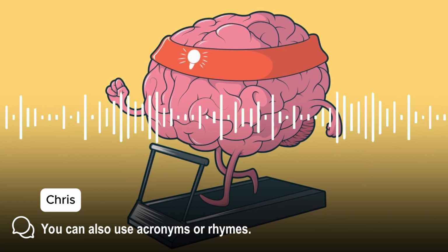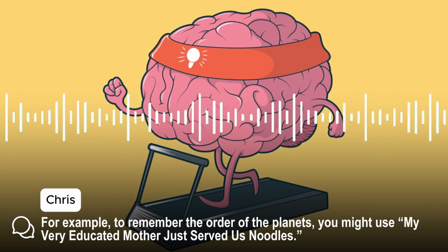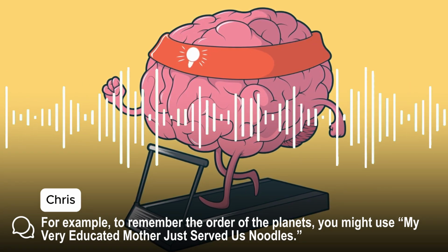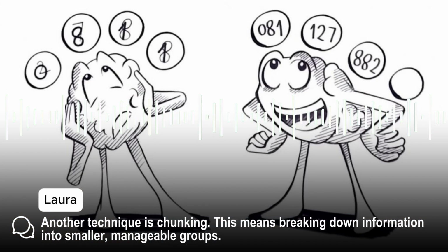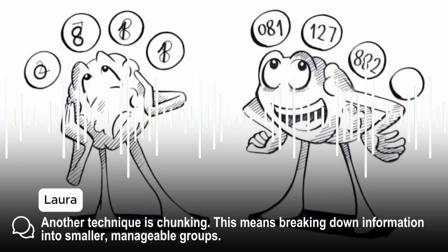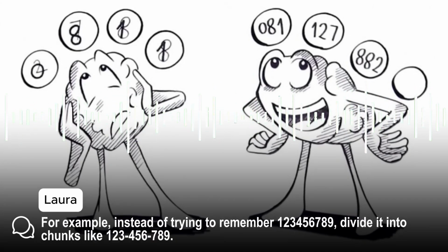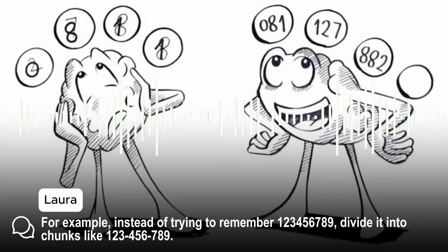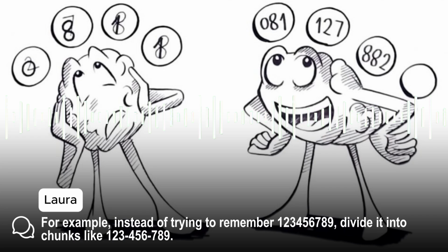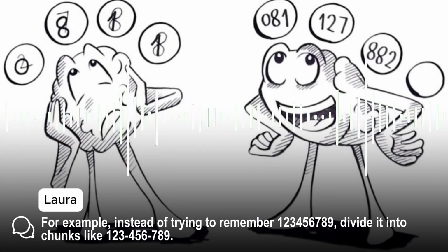You can also use acronyms or rhymes. For example, to remember the order of the planets, you might use, "My very educated mother just served us noodles." Another technique is chunking. This means breaking down information into smaller, manageable groups. For example, instead of trying to remember 1, 2, 3, 4, 5, 6, 7, 8, 9, divide it into chunks like 123, 456, 789.